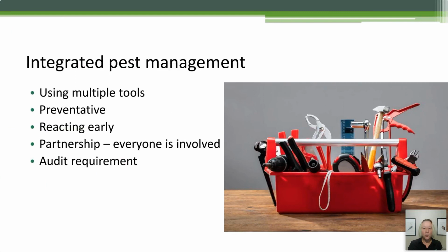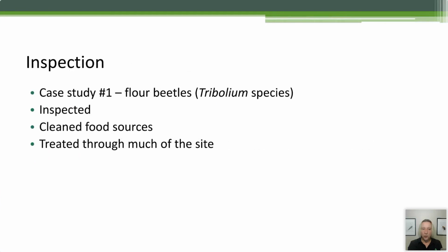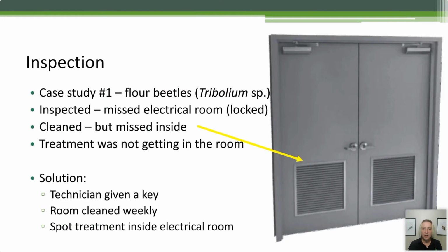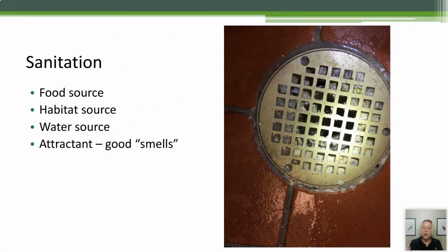There we go. So when we talk about that sanitation step, we are looking at what we can do. This is challenging because it's going to be everywhere. It can even be outside. Remember, I told you that some of those warehouse beetles, some of those Tribolium species, Trogoderma, are going to come from the outside. So we even have to worry about that. So what we're looking to do is minimize the amount and the access. We're trying to clean up as much as we possibly can and make it harder for them to get to.